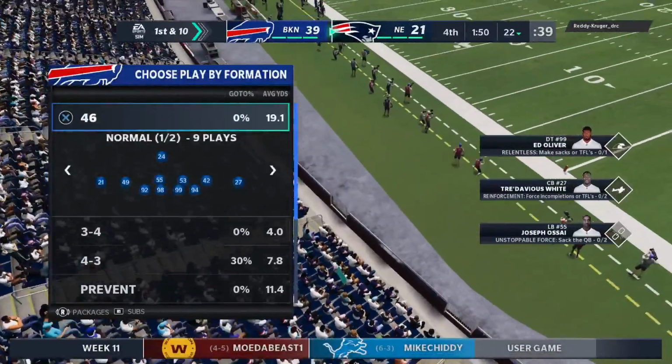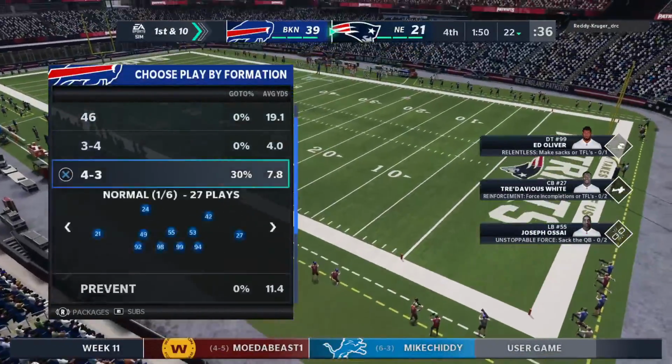The Patriots take over 1st and 10 at their own 22-yard line.